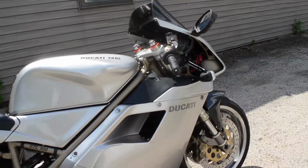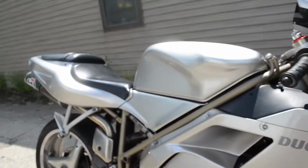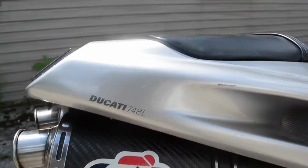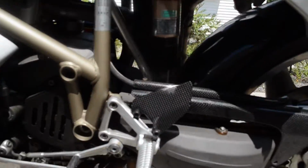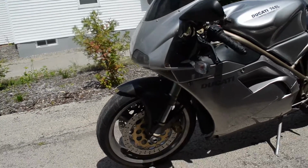This bike also features a number of carbon fiber touches, like the solid carbon fiber front fender there. It also has carbon fiber rider peg guards, the full Termignani exhaust system, also carbon fiber there, and the chain guard as well, also including the rear tire hugger fender there, and the front sprocket cover is also carbon fiber. It runs, rides, and shifts very smoothly through all of the gears.